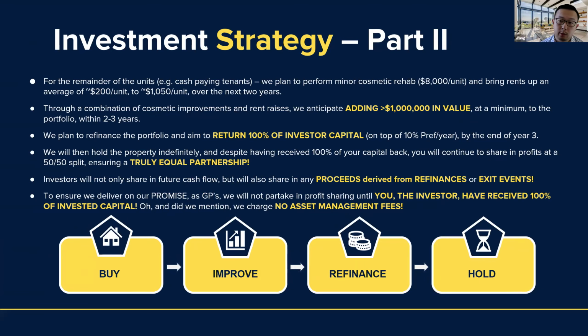So Jamie will talk a little bit about part 2 of the strategy, on what we do when the tenants are not Section 8. Yes, thanks so much, Wang. So in terms of the renovations and the upgrades to the property, we're anticipating, I think, 6 to 10 units per year that we're going to be turning.